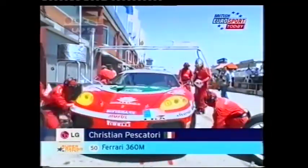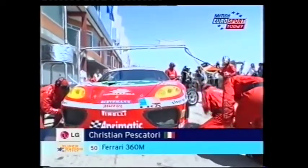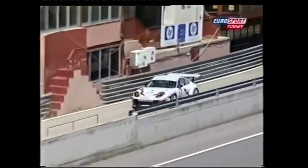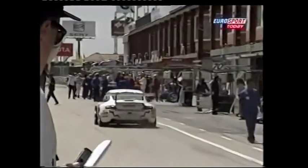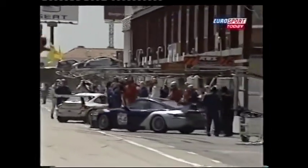Now then, NGT pit stops. This is the number 50 car of Christian Pescatori and Andrea Montermini. Montermini started. Pescatori, the reigning champion, is in. And the order in NGT, well, they were in 2nd place behind this car, the Freisinger Motorsport Porsche. And it comes in a lap later, and that may be telling. If it comes down to a splash and dash at the end, Manfred Freisinger's crew might be the ones with the advantage.